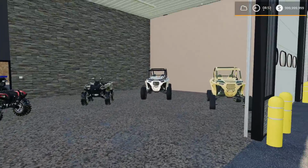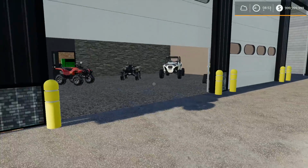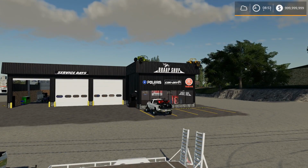So showroom's done. If I get jet skis, I'll put more in there. I feel like I could probably do a little better job organizing those, though. So that's the Braap shop. Looks nice. Looks good. Looks clean. I like those razors up top there, too.